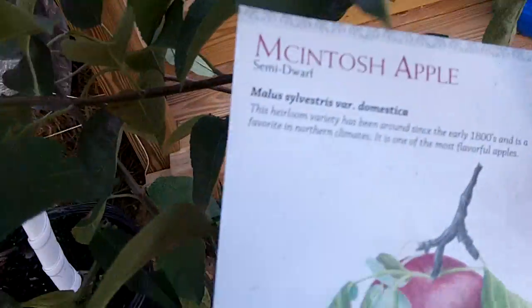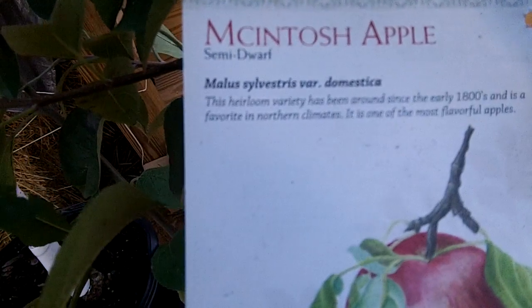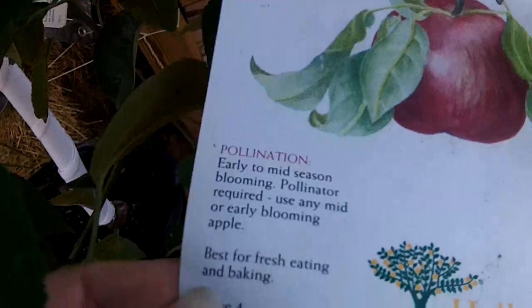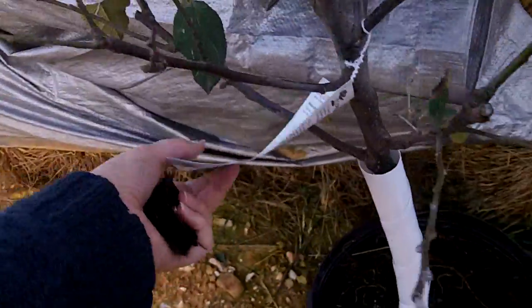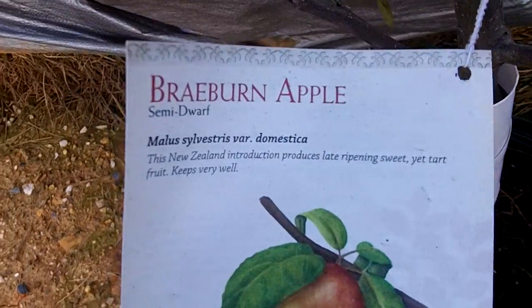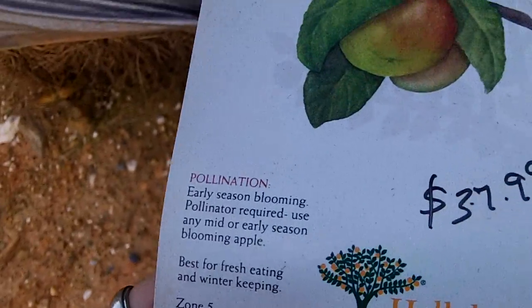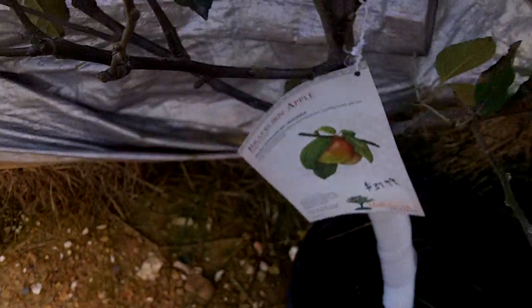So then I got 2 apples. A McIntosh apple, which is a semi-dwarf heirloom variety. It needs a pollinator, so I got to go with it a Braeburn apple, which I like as well. Same thing, semi-dwarf, needs a pollinator.